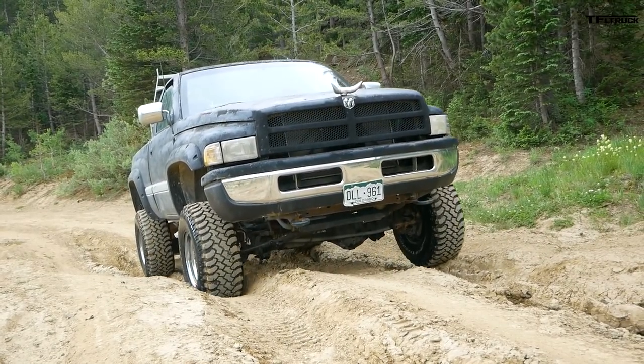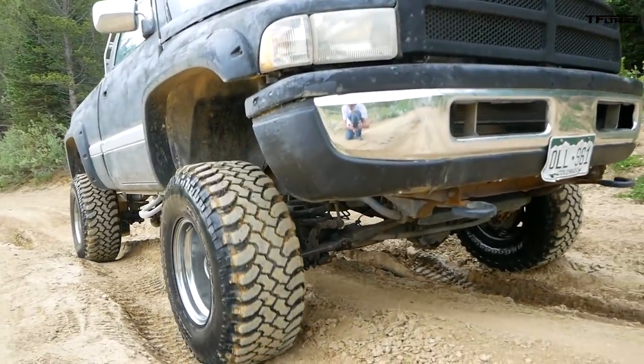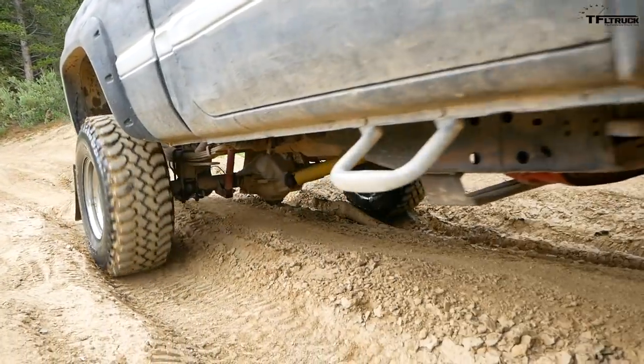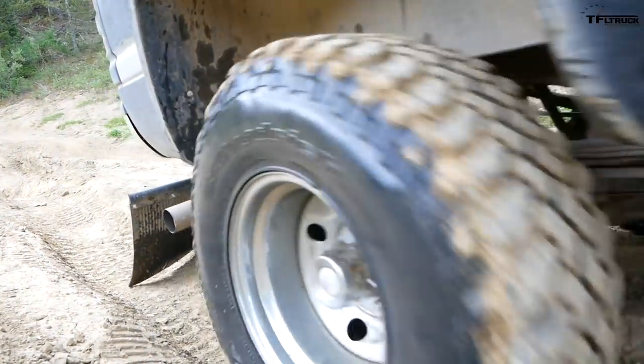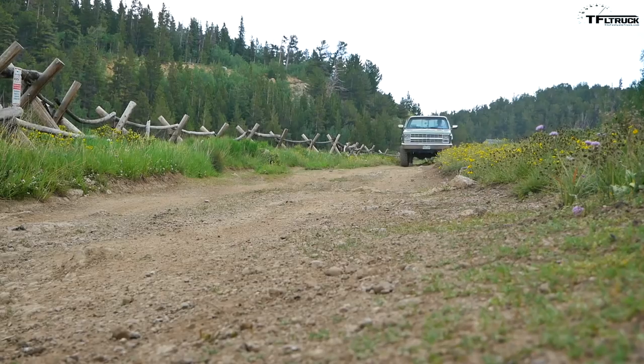All right. These are some deep ruts, a lot of articulation. I love this truck and everything that it represents, but it's not great off-road. You can really tell that we've come a long way since 1985 when this was built with off-road technology.